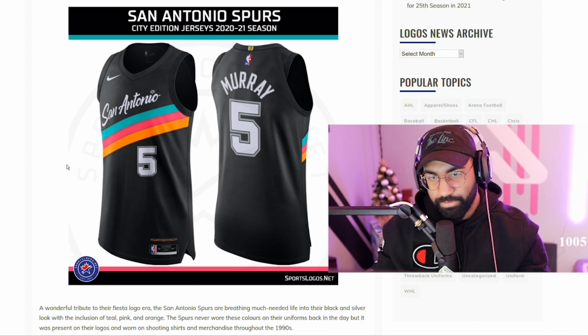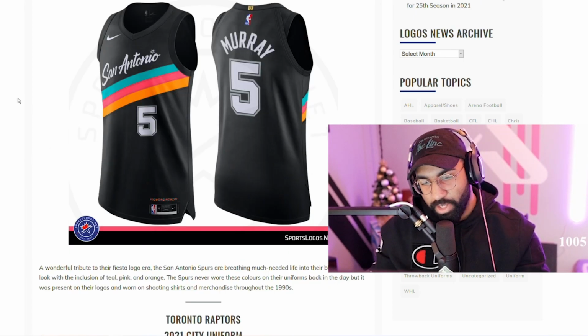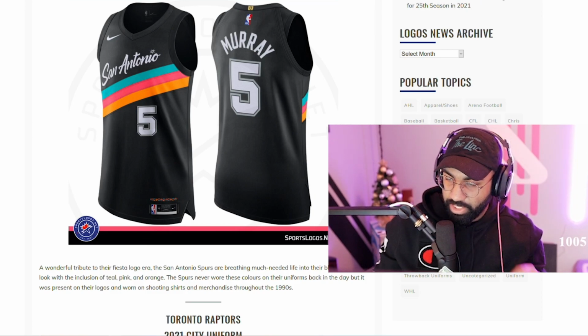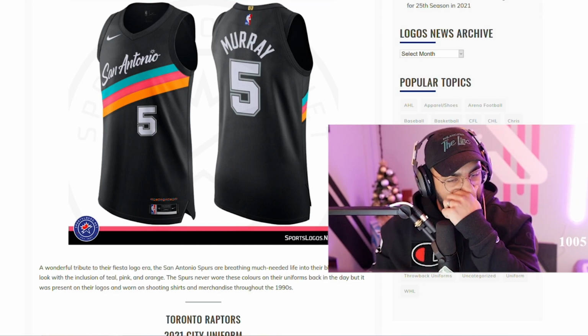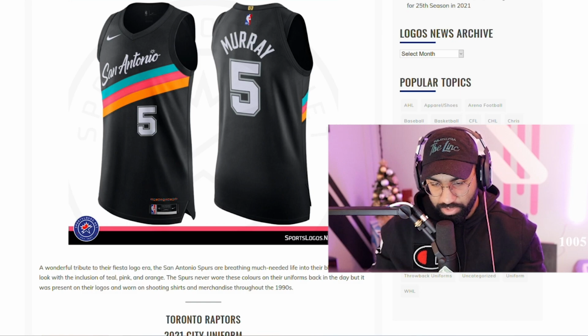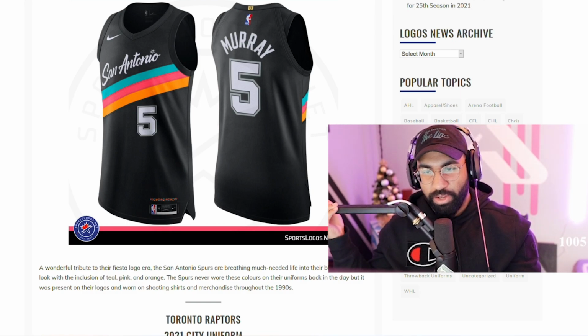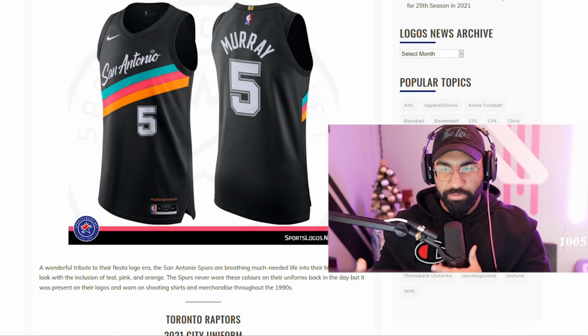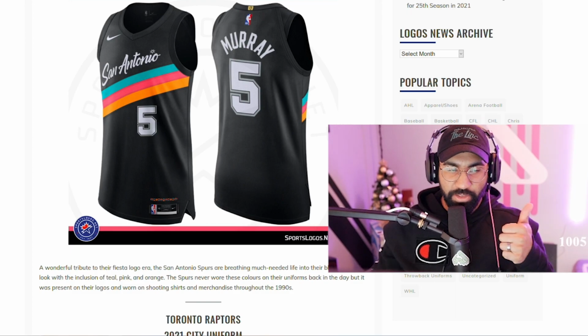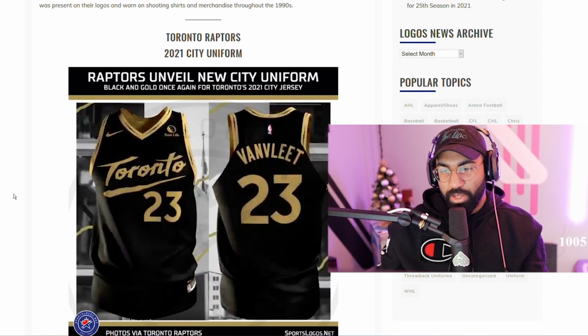Okay. Yeah, I like these. A wonderful tribute to their Fiesta logo era, the San Antonio Spurs are breathing much-needed life into their black and silver look. With the inclusion of teal, pink, and orange, the Spurs never wore these colors on their uniforms back in the day, but it was present on their logos and worn on shooting stars and merchandise throughout the 1990s. That's right. You're right. I'm happy with this. This is good. I like this. These are dope. What?